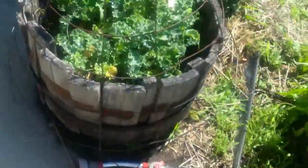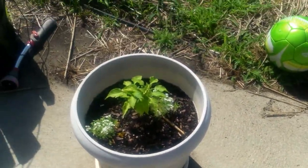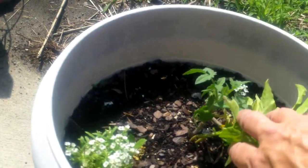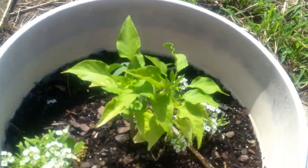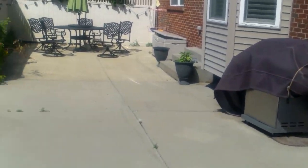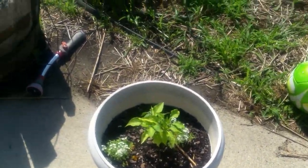Then I do have some that have just popped up wild. Okay, this is an example of it doesn't pay to get stuff out too early. This pepper plant I put out real early just because I could. Looks like it has a tomato plant growing in it now. And they haven't grown in probably a month. Whereas the other one over there, I probably planted a month later, and it's obviously doing so much better.